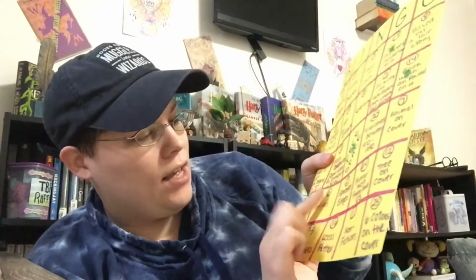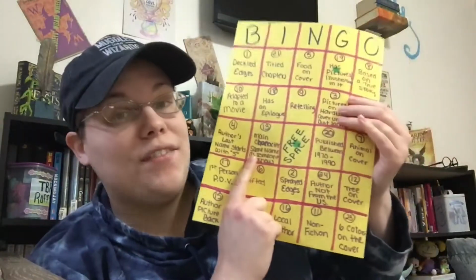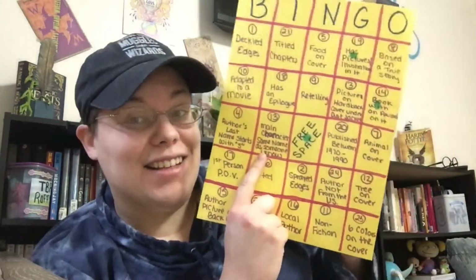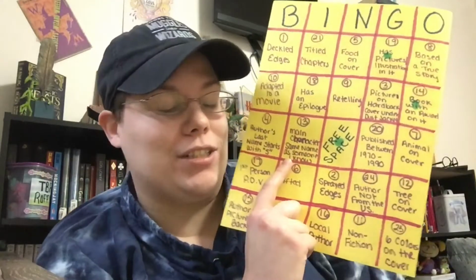Next number I have is number 13. Let's find number 13 on here, and that is main character has the same name as someone I know. This is in line with the free space, so if I can get this, then I will be 2 into a line of bingo, which is good. However, I don't know off the top of my head a book with a character that has the same name as somebody I know. So I'm gonna need to look for a minute.